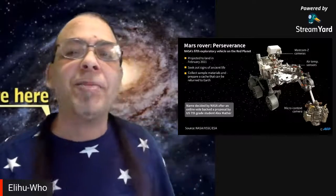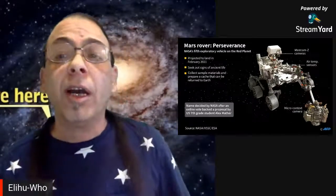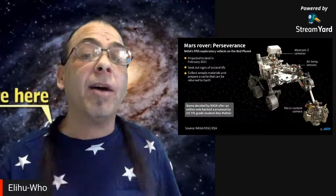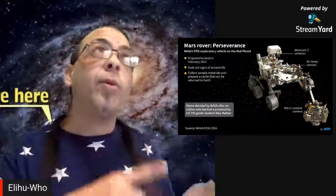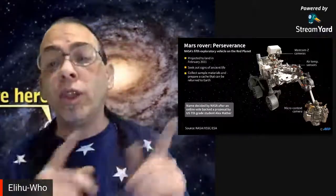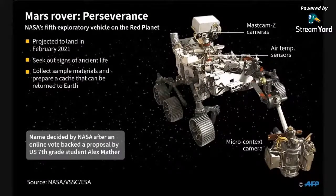It was manufactured by the JPL and it was launched on July 30th of this year at 7:50 a.m. Eastern EDT. It's scheduled to land on Mars on February 18th, 2021. Let's get a little bit of a look at this little probe here.